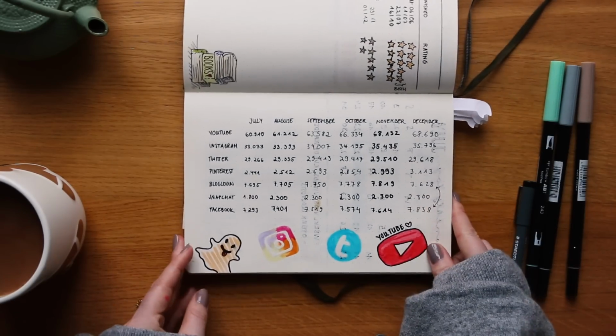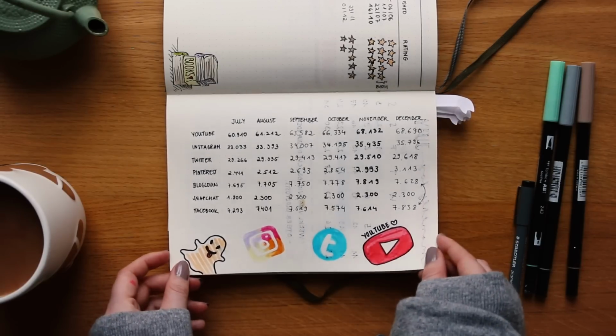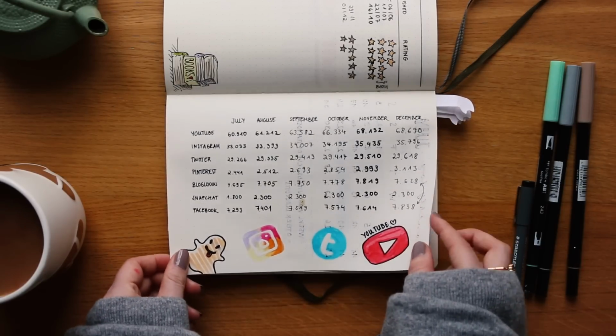And as a blogger or YouTuber, what's also really helpful and nice is a spread or a page to track your social stats and analytics.